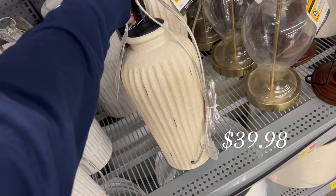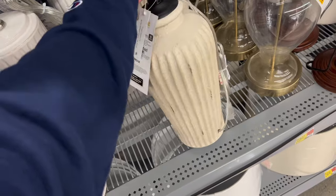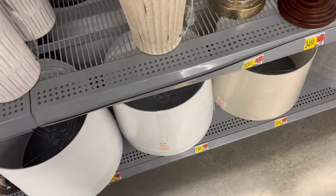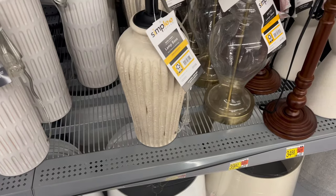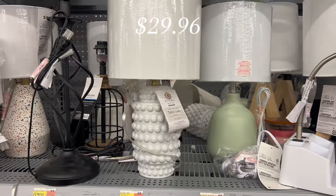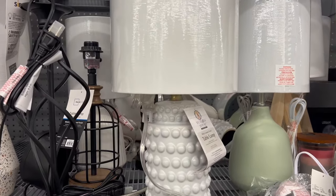A great find was the ceramic ribbed lamp base. I really loved it and I think it looks really nice and high quality. I like the texture on it and I think it will just look so stunning with a pleated lampshade. Also, this hobnail lamp was really pretty and also very good quality.